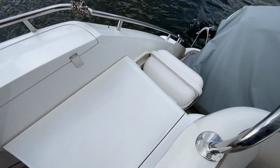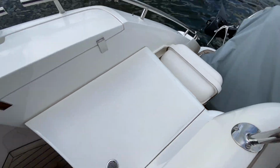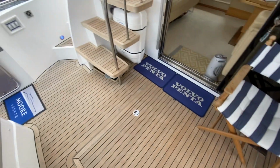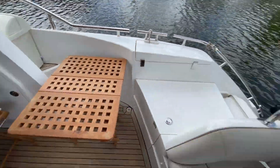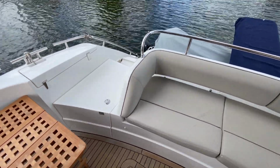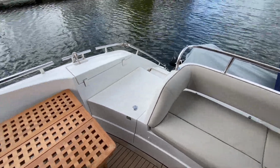You have life rafts on the back here, and there's also one stored underneath the stairs here. Any of the safety equipment and the rib are not included in the sales price, but are available under separate negotiation.